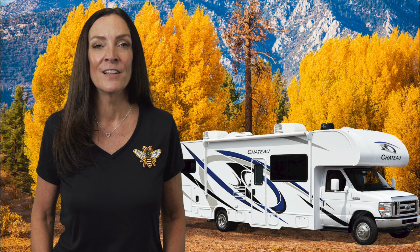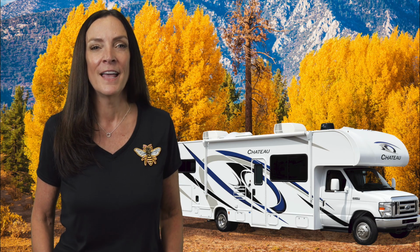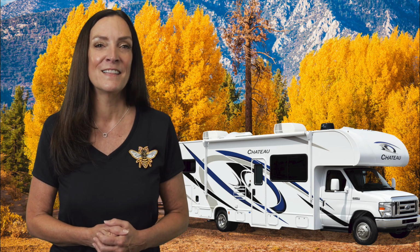The Class C camper is what I drive, and it's built on a regular truck chassis, which makes it feel a little like driving a moving truck. These are the ones that have that cab over the driver and passenger area that's typically a bunk bed. Even though it's the 3rd letter in this line of motorized rigs, it's actually the mid-size of all 3, and its cost and fuel efficiency lies in the middle as well.